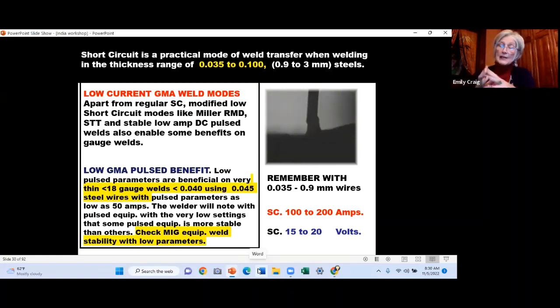But at the end of the day, here's something interesting, and I'll repeat this. You can bring me right now the world's most sophisticated pulse power source, and I can take the lowest cost power source, CB power source in the world, and produce exactly the same quality on sheet metal welds as you do, without spatter concerns. But we have what we have today.